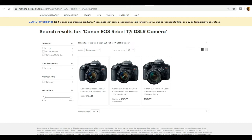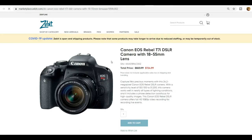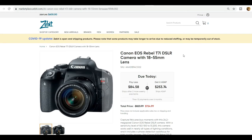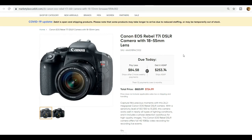Once you pick your camera or the item that you want, they show you how much you have to pay today. You have to pay a portion of the item to get it. If you want the item to ship as soon as possible, you have to pay $253.74, or you can choose another option. If you don't have $253.74, that's okay. If you can pay $84.58 today, then two more weekly payments of $84.58.